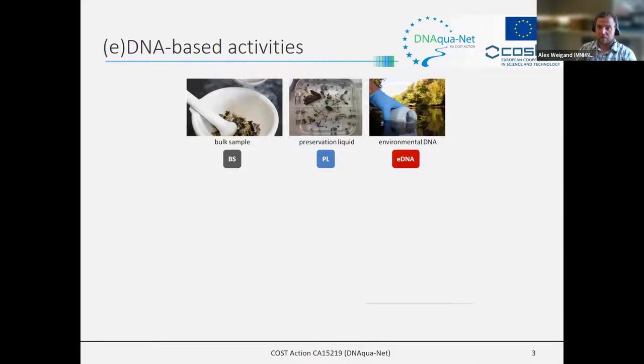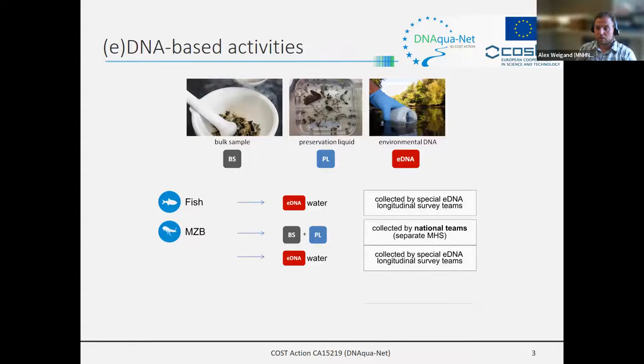And given the frame of this section and the session, I will now focus on only the red eDNA part, which we used, for example, to investigate fish communities along the Danubian River and catchment. We also used it in a comparison to address macrozoobenthos diversity, compared to classical bulk samples, which are morphologically, but also analyzed by metabarcoding, and also compared to preservation liquid analysis.